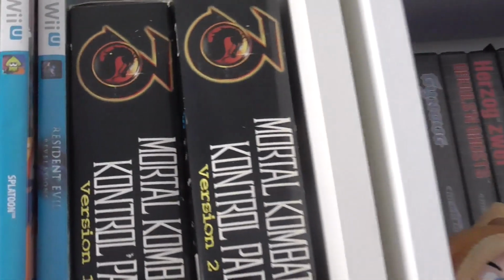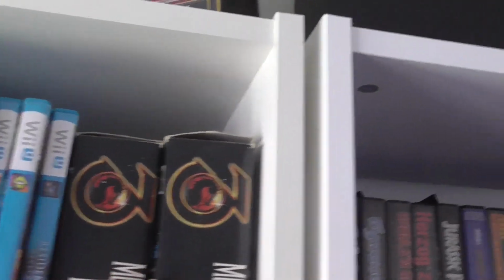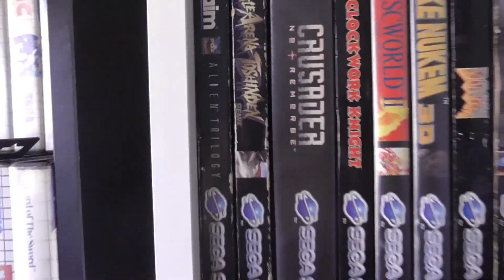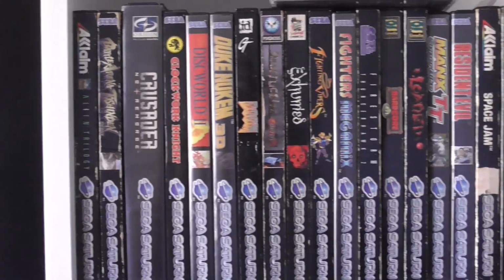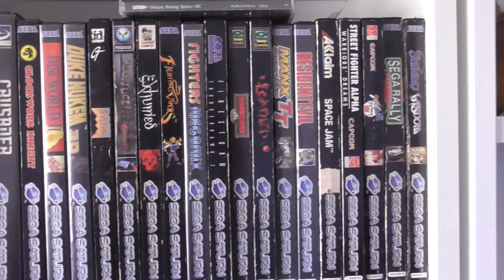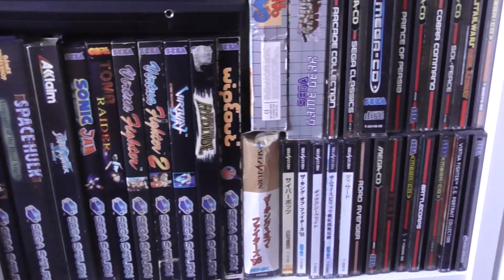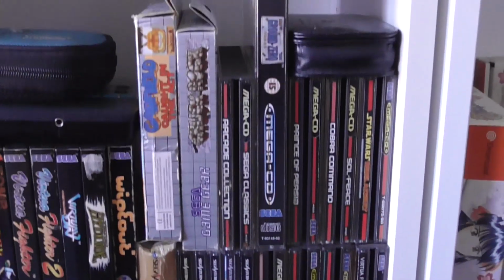Do love that collection. As well, I've got my Mortal Kombat 3 controllers there, special ones for that game, for the Mega Drive. Onto my Saturn collection. So I've got a few Saturn games here, which I like. Great system, very hard to collect for, not a lot of people use it, and I've just got random Mega CD, and I've got some Game Gear box games there.